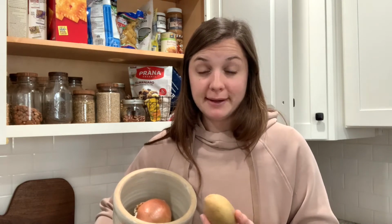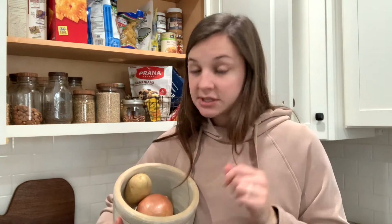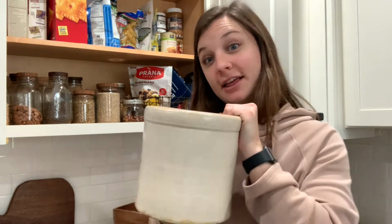And then I have potatoes, so I'm always going to keep various carb foods on hand to fill me up, to create meals and filling things that are still healthy, because even though potato is kind of carby and starchy, it's still a vegetable. So I always keep that kind of stuff in this little crock.